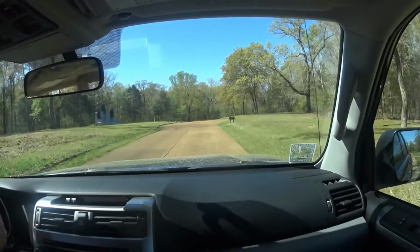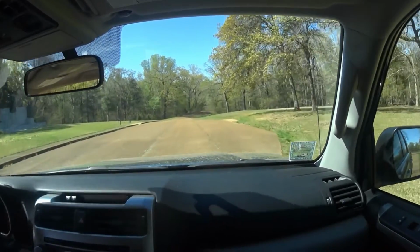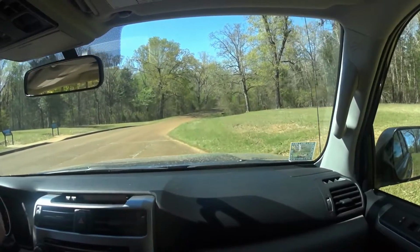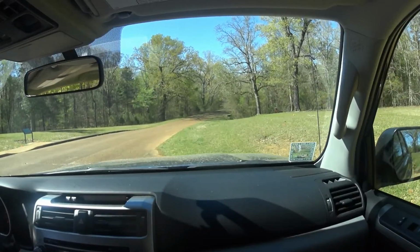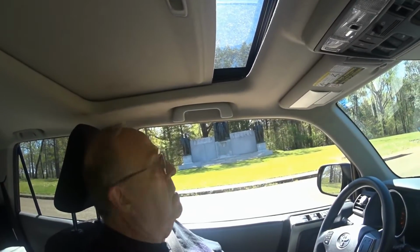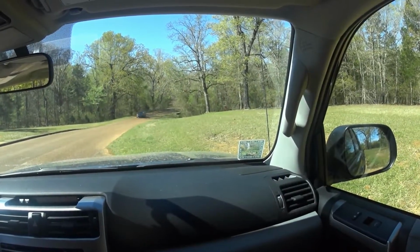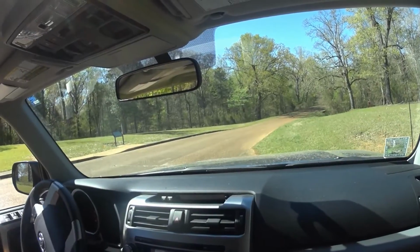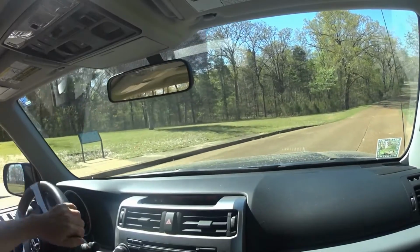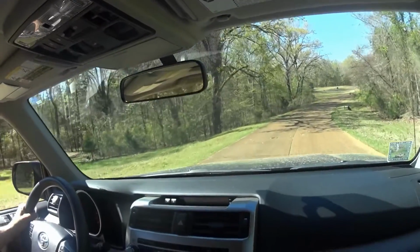Okay, here's tour stop two. I'll walk around here a little bit. Over here is the Confederate Memorial. This area off the left side of the road here is part of what they call the Hornet's Nest. That's where some of the bloodiest fighting happened and where some of the Union troops got captured.